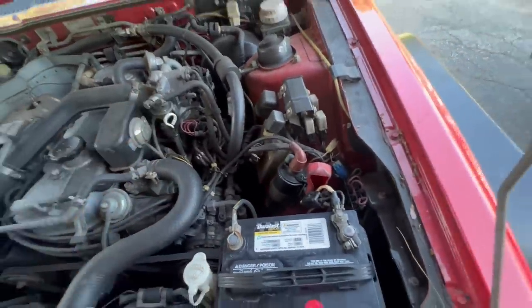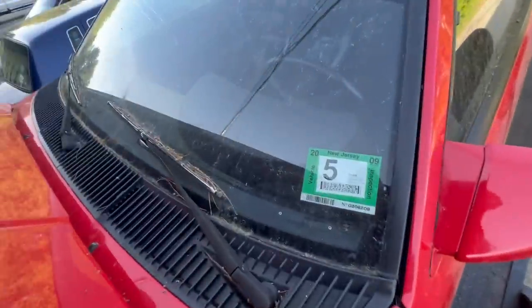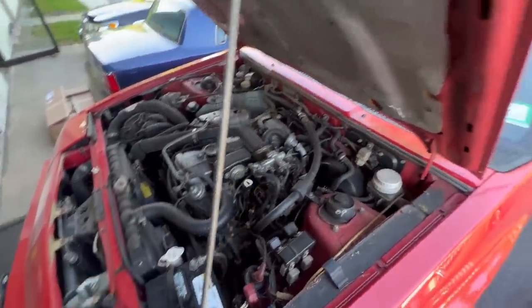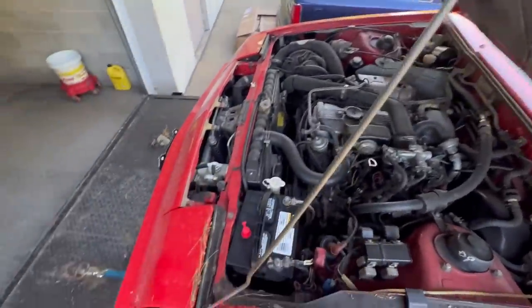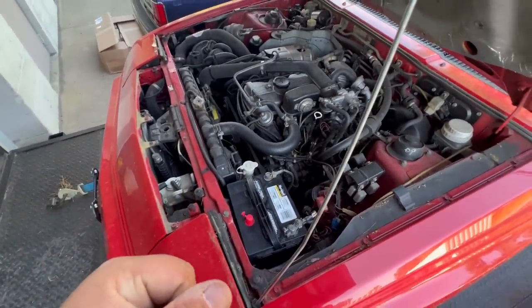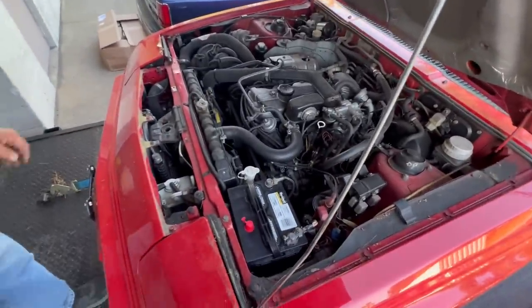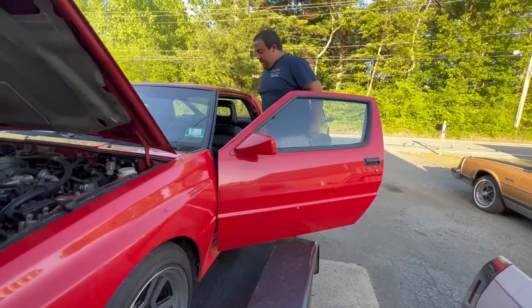This car hasn't been run, like I said, it hasn't been on the road since 09, but the lady I bought it from said her son has had this car out and driving. I think he attached a plate or something. So I think this one, I'm pretty confident. The gas doesn't smell bad. The oil looks really good. I'm gonna give it a go. We got lights.